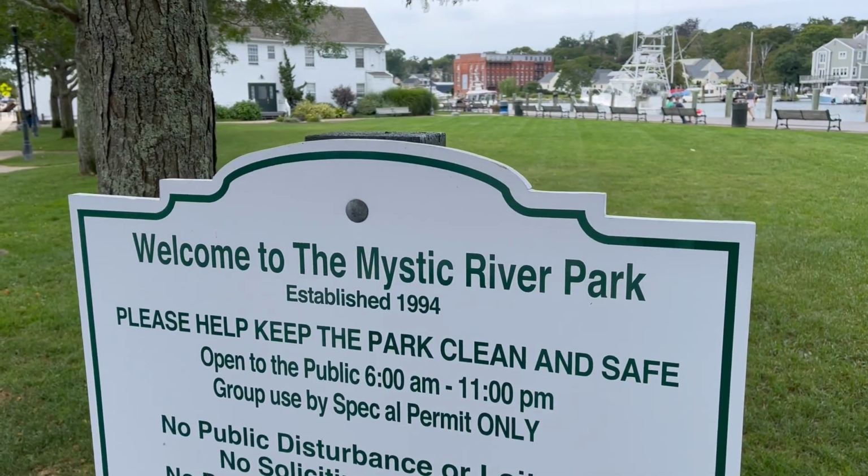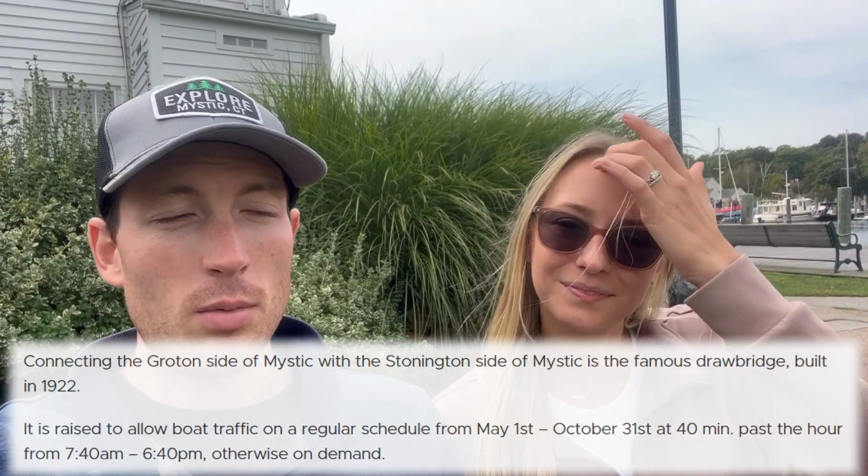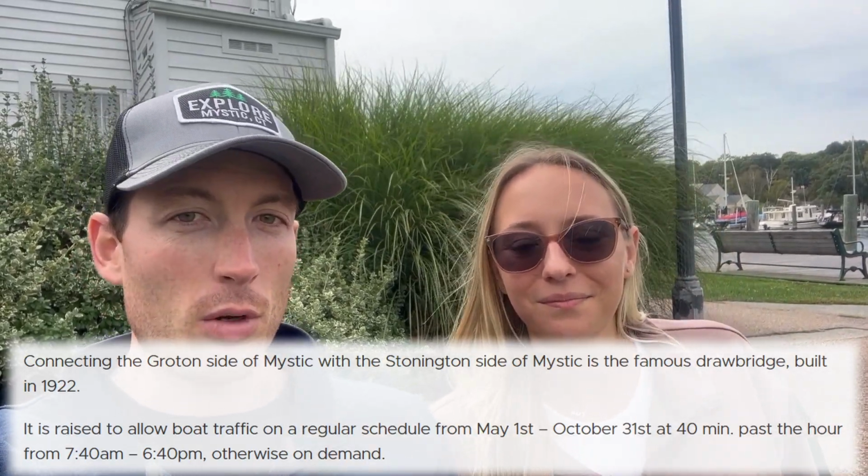One more stop before we head to actual lunch, of course another snack break. We stopped at the Mystic River Park, got some candied pecans, a nice fall snack, and got a cider beer from Athletic Brewing over at Spencer and Lynn's. Now it's about 12:30. We're gonna watch the bridge go up because that happens every 40 minutes after the hour.